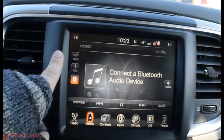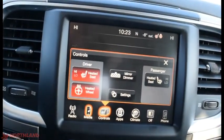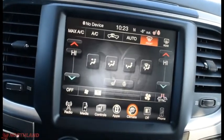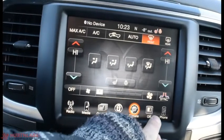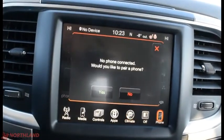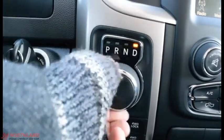And then in the center here, you do have your 8.4-inch touchscreen display with Uconnect. So you have your AM, FM, and Sirius XM, as well as your media tab right there. If you have one hooked up through USB, aux cord, or Bluetooth, you have your controls over your heated seats and heated steering wheel. You have your Uconnect apps there, climate control. It is a dual climate system for you and your passenger, so you can have different levels of hot or cold. You can also turn the menu off, and you do have your phone options right there as well.